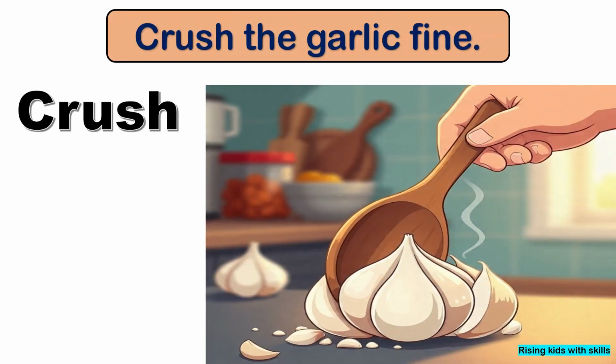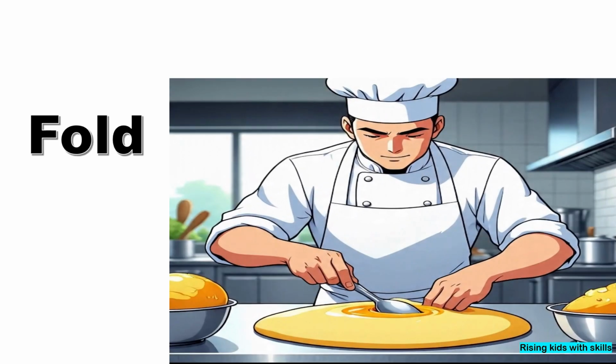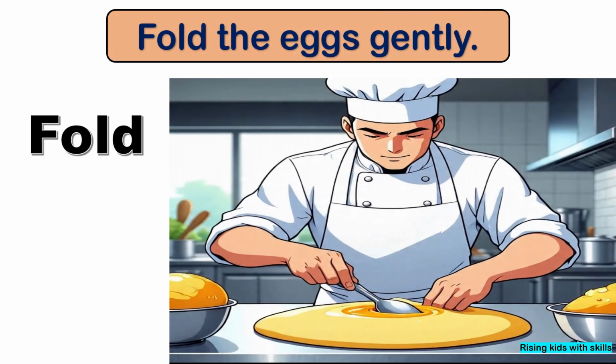Crush. Crush the garlic fine. Fold. Fold the eggs gently.